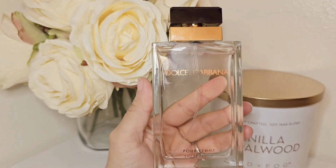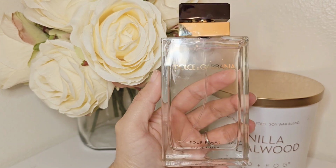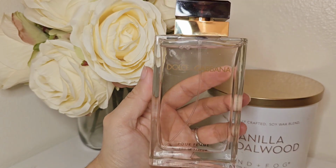Next, I am practically forcing myself to let go of Dolce & Gabbana Parfum. It's such a lovely, soft, elegant woman kind of vibe perfume, but I just cannot justify keeping this.